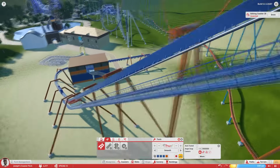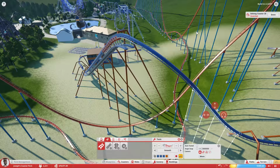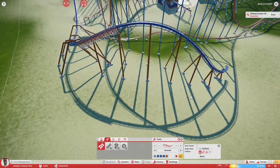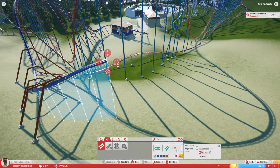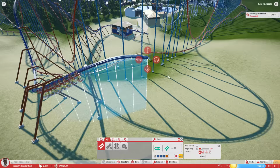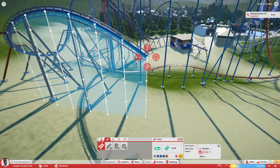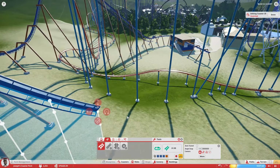And this is me testing the overbank turn to see if it even makes it through, and in the end it did not. It valleyed out and did not make it over, and as you can see it just stalled, and I was like, ah man, gotta rebuild this and get it right. I did have to make it slightly smaller, but overall it will be a cool element to have.